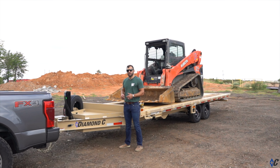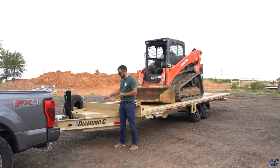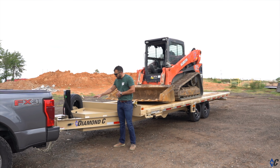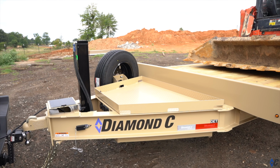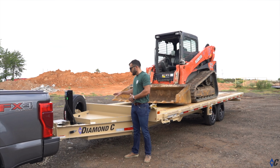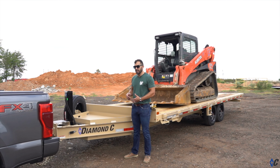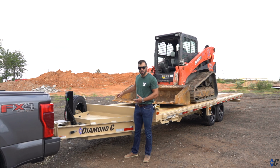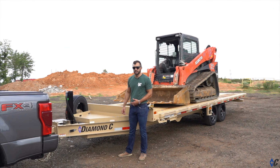One of the options that really adds value on this DET is the HD V-tongue lid. This lid covers an area of the tongue that's normally void on most equipment trailers, but also gives you extended deck space to where you can haul, say, a job box, a toolbox, a cooler, things like that that may not fit on the area where you have your equipment, but you also have the ability to tie it down and make it to the job site.